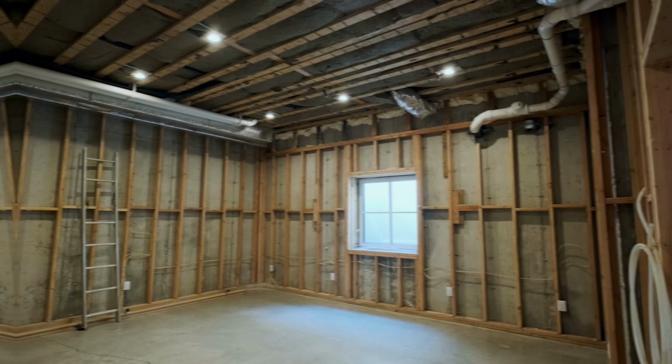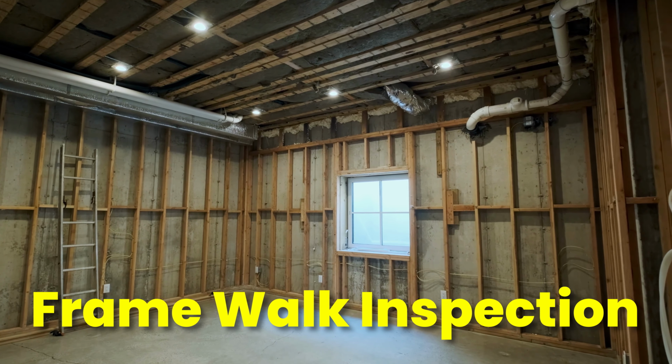The first inspection is the frame walk inspection. Now, there are communities and builders that do not allow frame walk inspection. So make sure, if that's important to you, we want to identify that and talk about that with the sales consultant, because we want to make sure we're able to do the frame walk inspection before drywall.